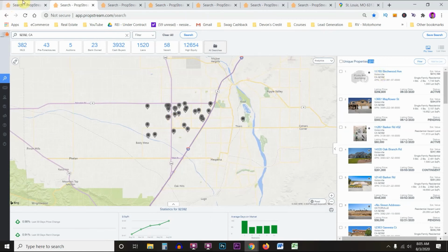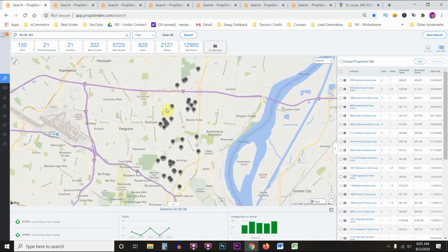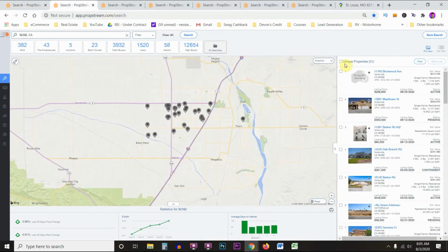So I just want to let you know that there are more hot zip codes. It depends on your definition. So for cash buyers, Missouri was the answer. If you're looking for flippers, I'm going to do another video.